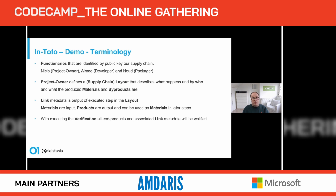So there are three functionaries in this demo scenario. There's myself as the project owner, Niels. There's MA, who is the developer of the project, and there's Noud, who's responsible for the packaging of the app. So the project owner, myself, I will define a supply chain layout that describes what happens, by who, and what are the produced materials, and what the byproducts are, right?